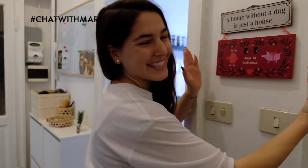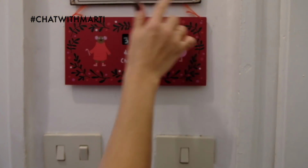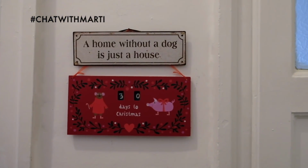By the way, I forgot just one thing. This beautiful piece that is our countdown to Christmas. And I love this sentence so much. This was a present that I really, really like.